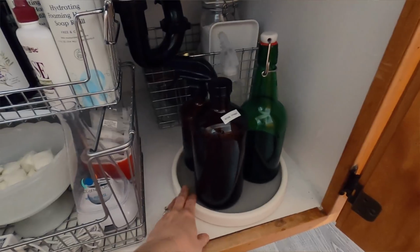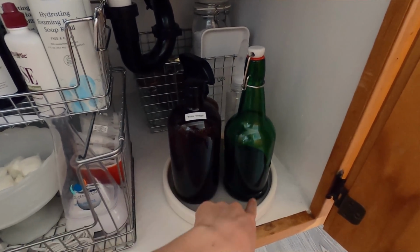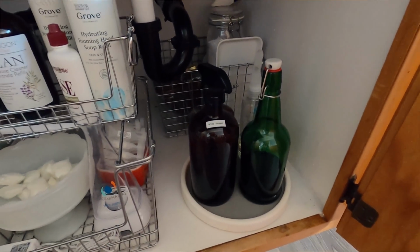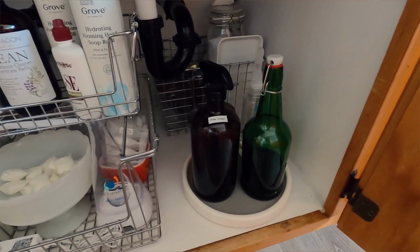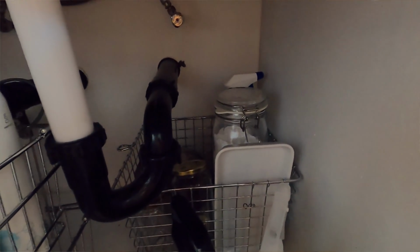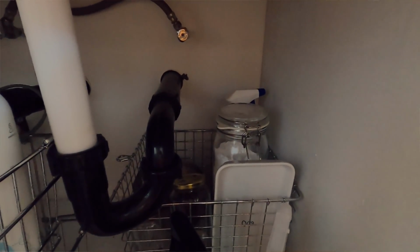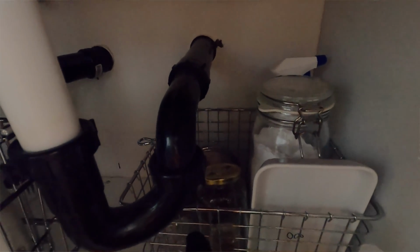And then these are both pretty empty right now. There's a little bit of Castile soap in here. This is what I would use at my bulk store. And then white vinegar I use a lot with baking soda, if I need a little bit of grit to scrub the sink or something. So that's great. Back here is kind of an assortment of random things. This is a platter that I got from Grove that I was using to hold some stuff, and now I'm not using it. I don't know if I'm going to declutter it, so I'm just holding on to it for a little bit. And then I have some different jars back here.